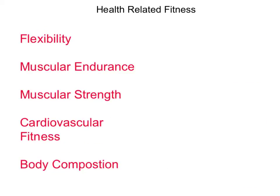Moving on to health-related fitness, we know that health has 6 letters, and so there are 5 components, which are fat men eat more sweets because fit boys can't, which translates to flexibility, muscular endurance, muscular strength, cardiovascular fitness and body composition.